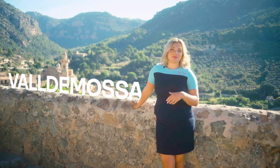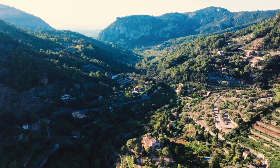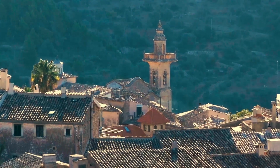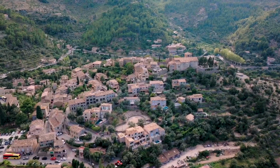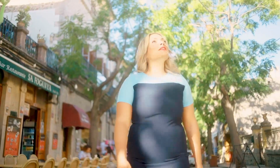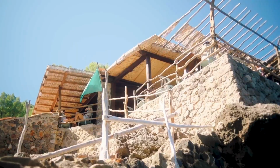Valldemossa has attracted poets, writers and musicians for centuries, thanks to the picturesque scenery in the mountains. It's also one of the highest towns in Majorca, which makes it a great choice for hikers. Deia is one of Majorca's famous villages. There are plenty of tapas and Spanish restaurants spilling out onto the streets. It's a great chance to immerse yourself in traditional Mallorquian culture.